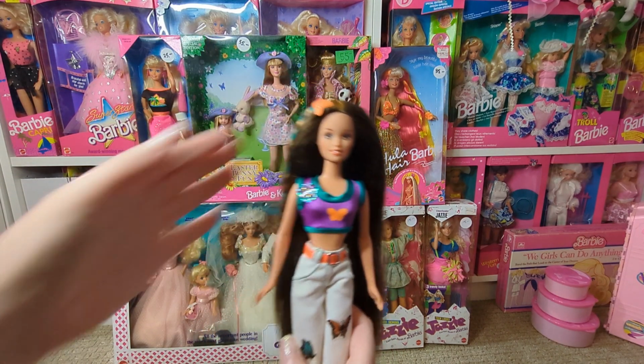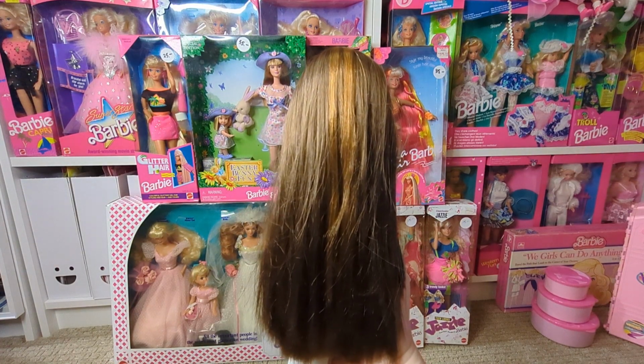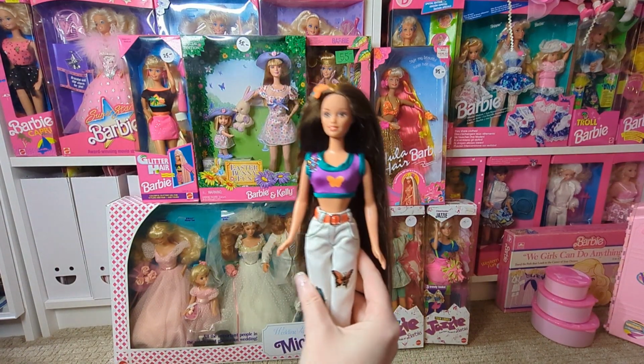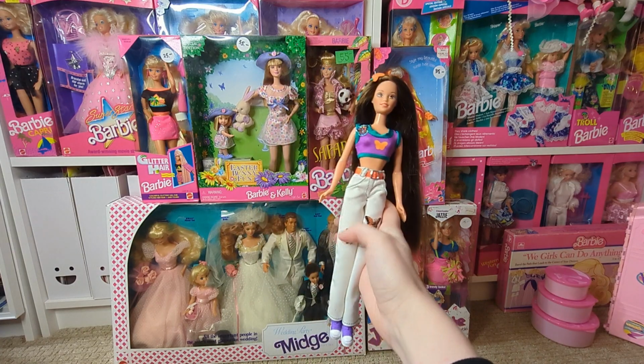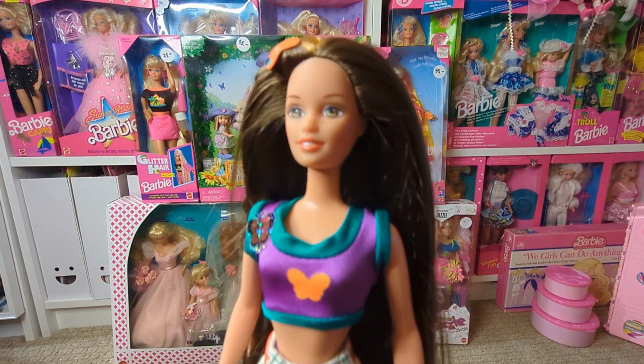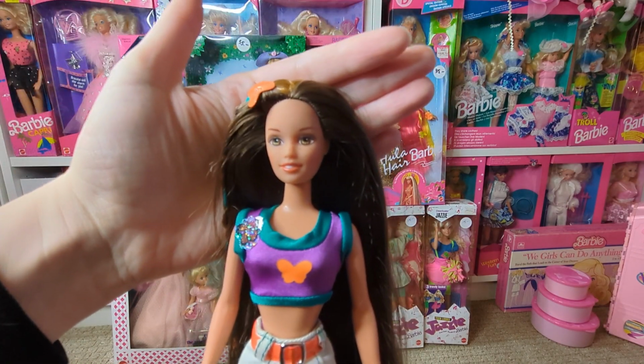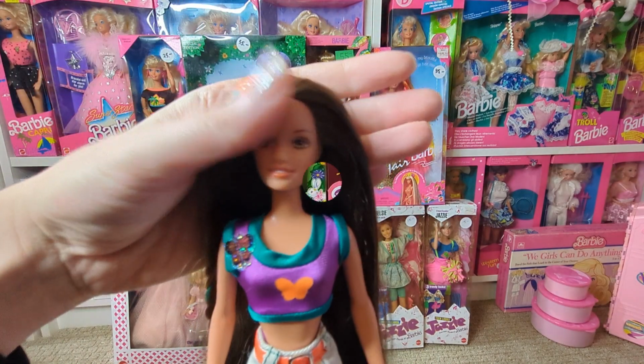She's adorable. I believe this doll came out in 1996. There's Teen Courtney. The freckles, if you can see that, are so cute.